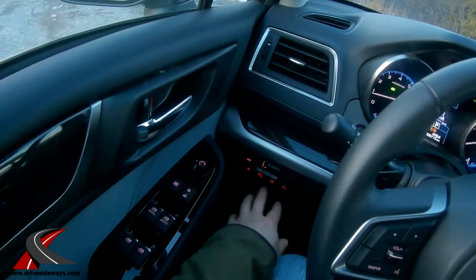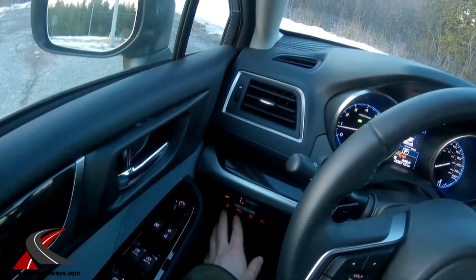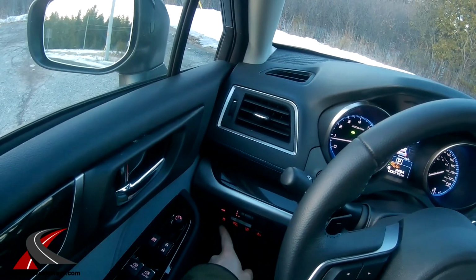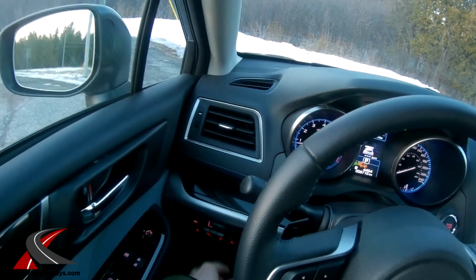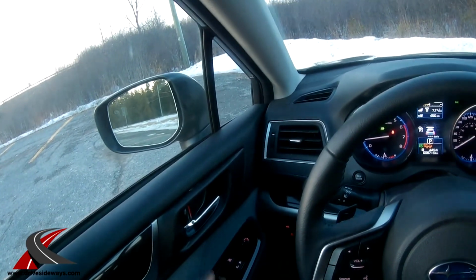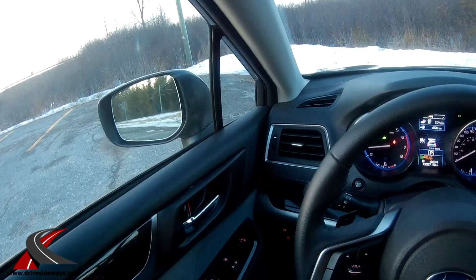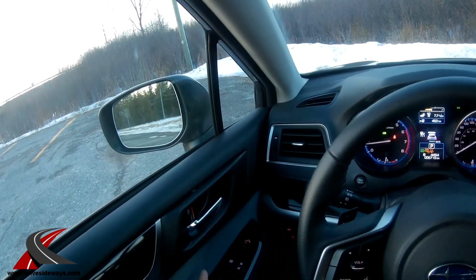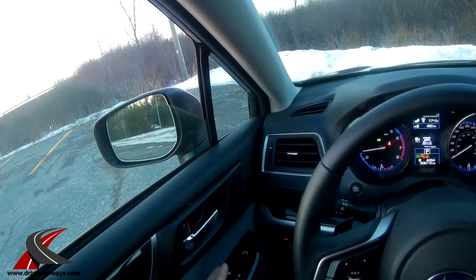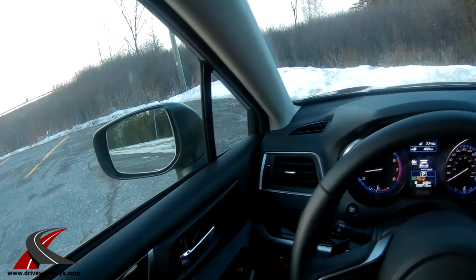Over on the left here, you've got the lane departure, blind spot detection, parking sensors, and trunk release, and a stability control, traction control button to turn it off. And you've got power windows, auto for just the fronts. The back are not auto down or auto up, so you have to hold them down and hold them up. These are auto down and auto up. So full auto for those two front ones.